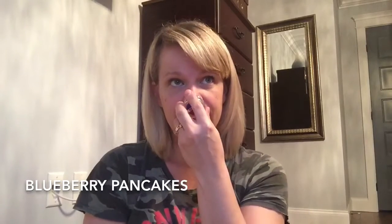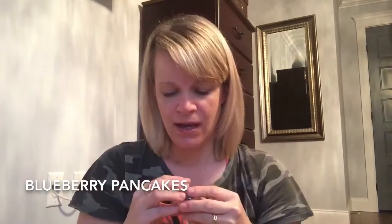So let's go back. Blueberry Pancakes. Dark purple color, and the scent description is blueberry and butter accord over light maple, make the mood. So basically the scent notes are blueberry, butter, and light maple. I could definitely smell blueberry. It's a dark berry. I think it's blueberry. It's a very rich and deep scent.